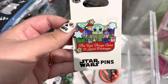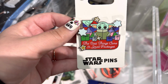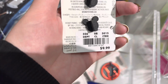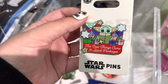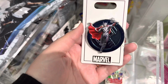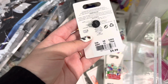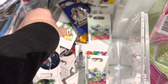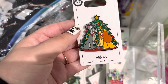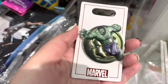Then I found Disney Park pins. Guys, Disney Park pins. They had this Grogu one that says the best things come in small packages. I thought this one was absolutely adorable and it was $9.99. So stinking cute. This one spoke to me. Then we have this one. It says peace, love, and Mickey, a Thor one. I really like the backing of this one. This was also $9.99. They had a Lady and the Tramp one, a Christmas one with the candy cane. So stinking cute. $9.99 as well.